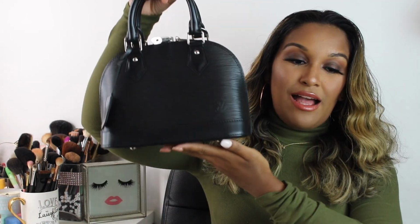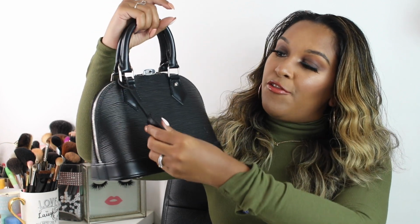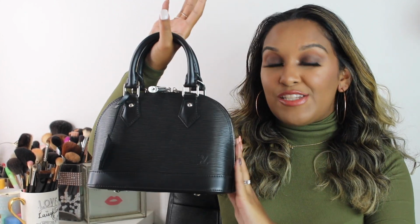My new baby is the Louis Vuitton Alma BB in the Epi Noir leather. You guys, first of all, like I said, I've been lusting after the Alma BB for a really long time now, at least a good 2 years, and I originally wanted it in the Damier Ebene print, which is the main one that you see. It's super popular. The Alma BB is literally one of their most not only affordable bags but iconic bags, the whole Alma shape.